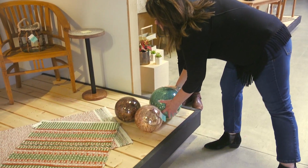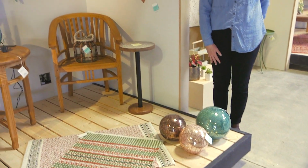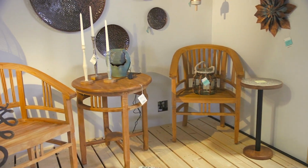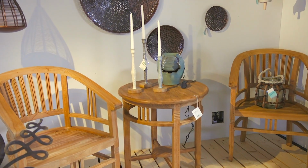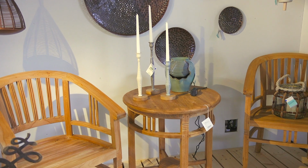Exactly. So again, we were talking about the candlesticks. Here's some more with that concrete look. Again, the different heights give you the dimension, love that. And then the tabletop fountains that we do so well with.